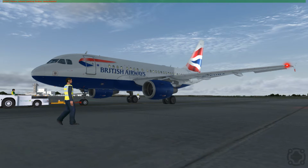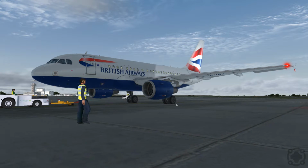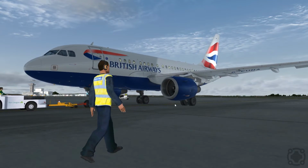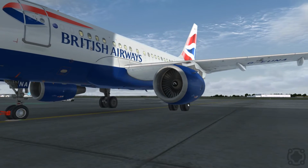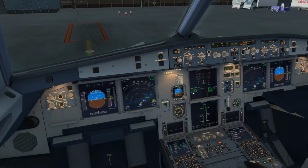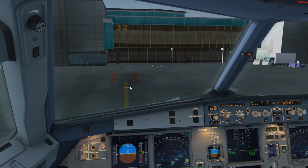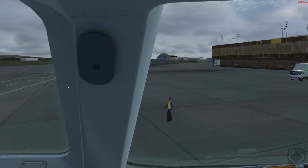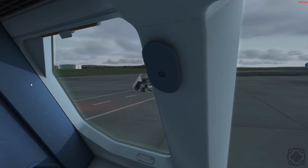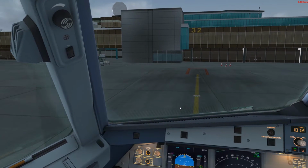Iberia 3180, turn left heading 065, reduce speed 180 knots. Heading 065. Guess it's windy today. Definitely not starting the engines yet. 909 uniform, contact the tower 118.5, good day. Speed at 909 uniform, tower 118.5. And I'm gonna wait till we get past this road here to start our engines.